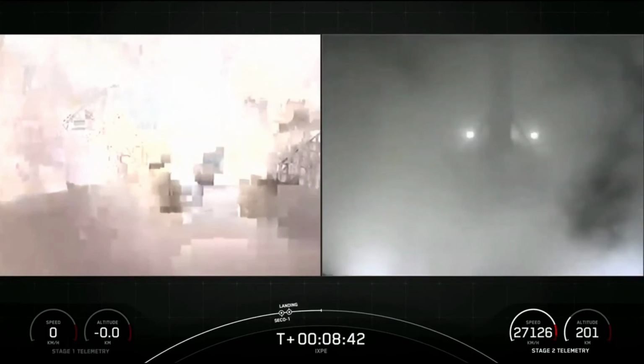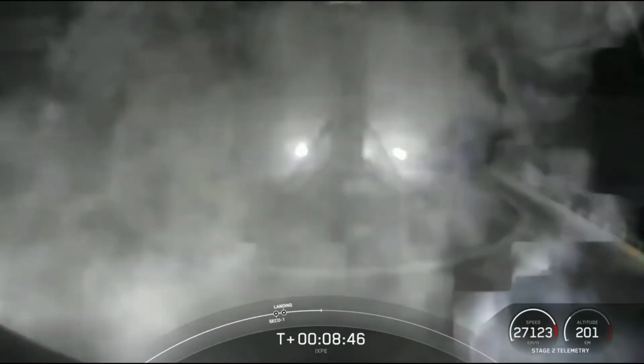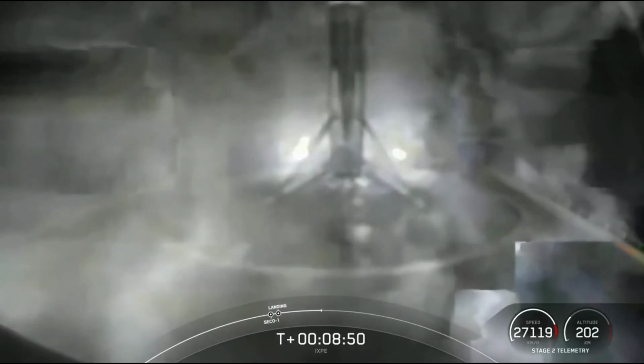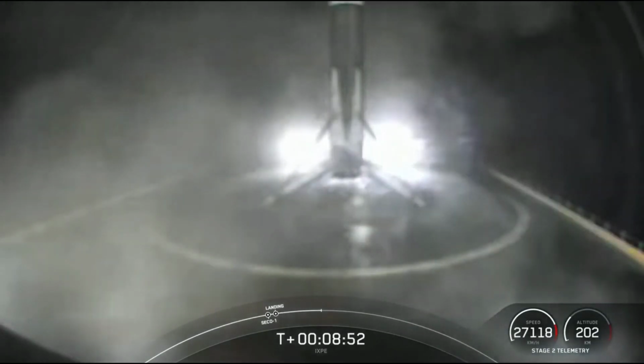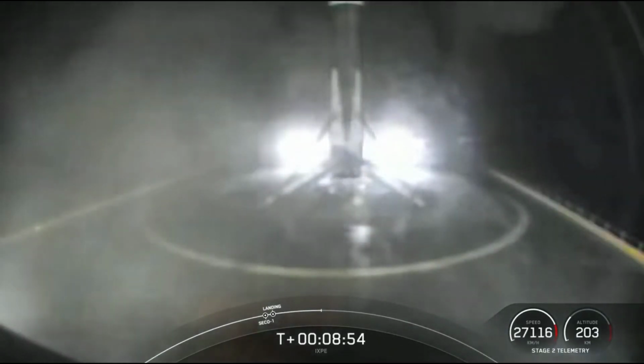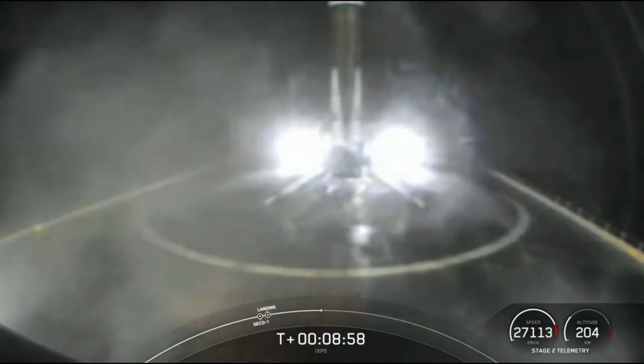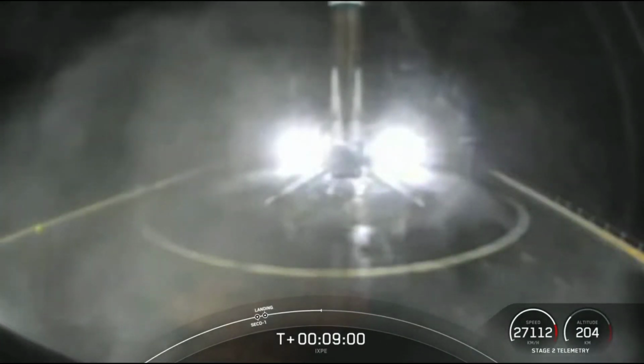Stage 1, landing confirmed. And that is the 97th successful recovery of a first stage on our drone ship named Just Read the Instructions. This particular first stage having scored 5 flights under its belt.